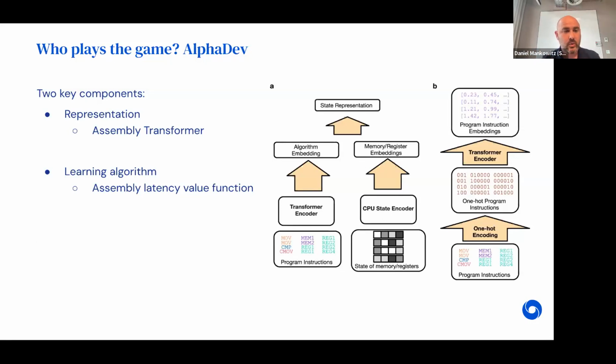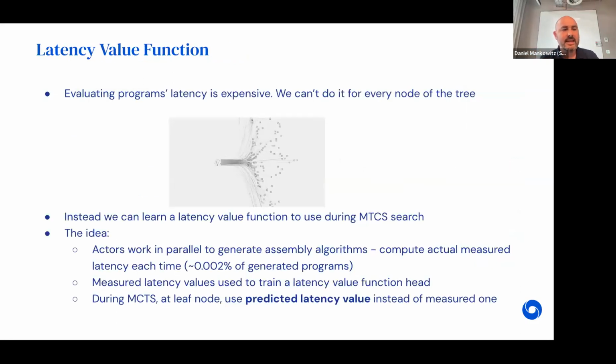In addition, we had to devise what we called the assembly latency value function. And let me jump into those details now. So the assembly latency value function, because it's very expensive to evaluate the latency of a program such that it's very accurate and noise-free, as I mentioned with our latency benchmarking server. We can't do this every time we run Monte Carlo tree search, and we'd have to then run it thousands or tens of thousands of times, for example. And so we needed a way to be able to accurately predict latency.